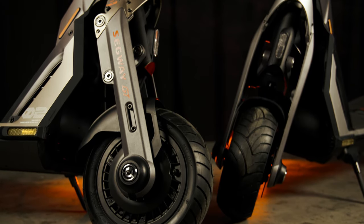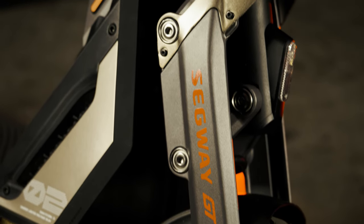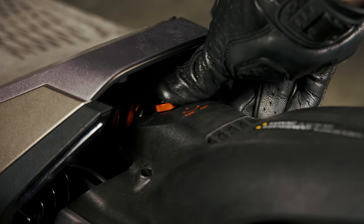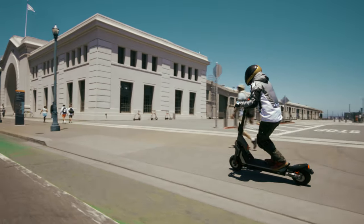Plenty of modern scooters feature dual suspension, but none have gone as far as Segway with their dual wishbone design for a solid, futuristic support. Both the front and rear shocks are easily adjustable with small knobs, and they just soak up every bump in the road. It's a super smooth and stable ride.